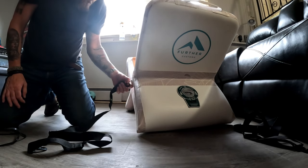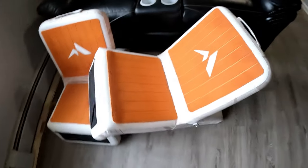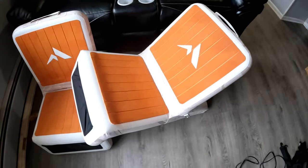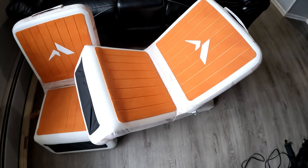In a second, I want to show you what I'm thinking might be a really cool use for these bad boys is on my other boat. So I'm going to go put it on there and see what it looks like, but I think this is going to be awesome for the center console.